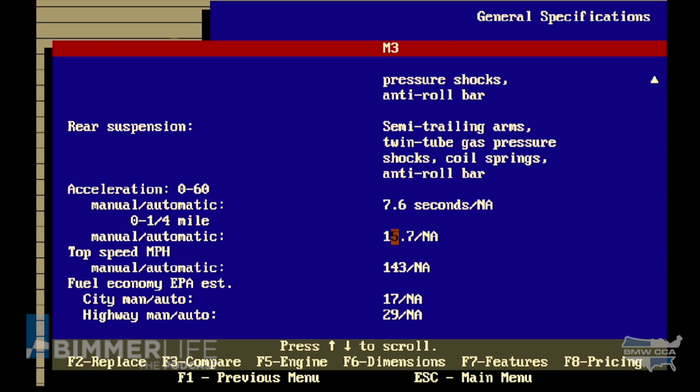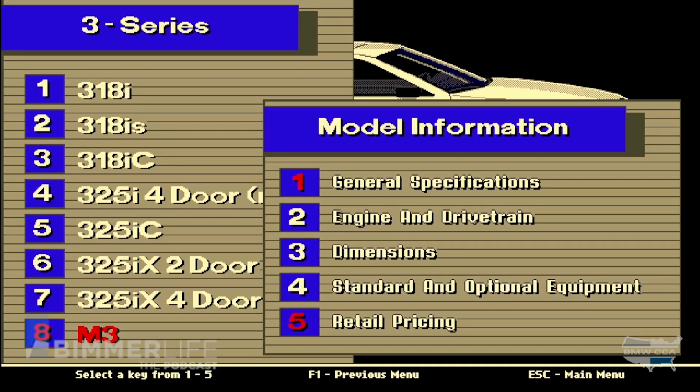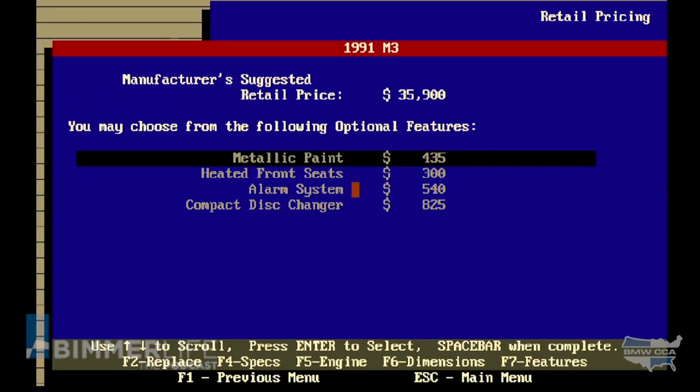I would argue you're probably a little bit quicker in that regard to be able to hit that. But one of my favorite things, and if this makes you cry, I apologize, but let's look at how much an M3 cost in 1991. $35,600. Isn't that something? But look at the 4 options. We have metallic paint, heated front seats, an alarm, and a CD changer. Not much, huh? That is it.